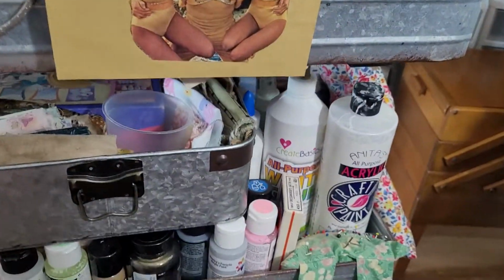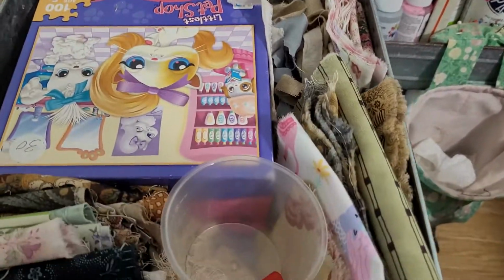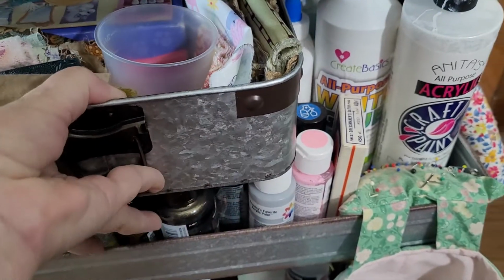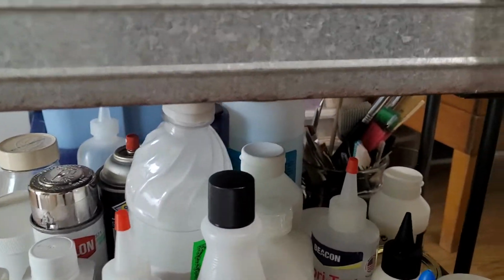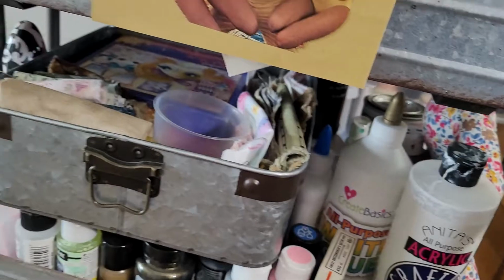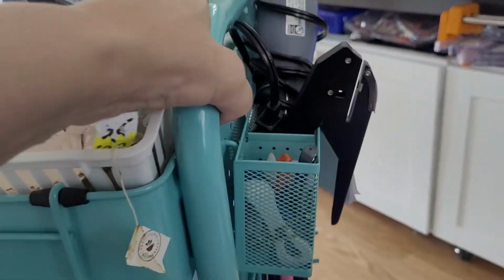I have all of my extra glues, and I have paints, and lots of different things on there. And this is a basket with some fabric in, and that puzzle thing, I have puzzle pieces in there that I've painted or fixed up to use on tags. And then down here I have dies and extra glue and that type of thing on the bottom of there. And I got my little waste basket here. Now that's one cart, and then this is my other cart. And I'm going to spin her around.